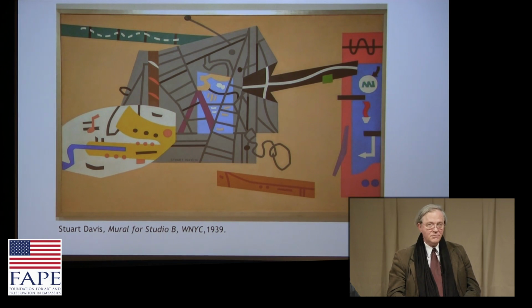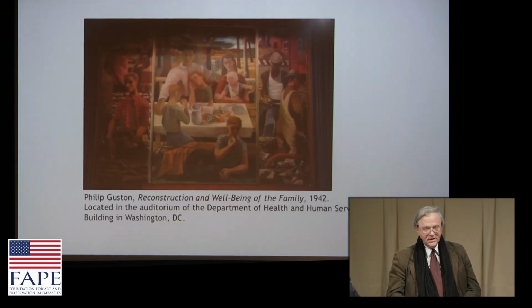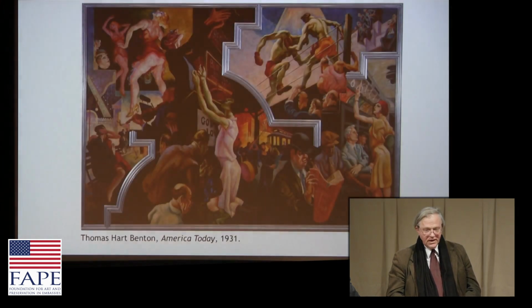And actually, if you take Thomas Hart Benton, who comes next, this is Philip Guston. This is Philip Guston working at a mural in Morelia, in Mexico, for Siqueiros. This is Philip Guston in a post office, I'm not sure, in the Department of Health and Human Services in Washington. This is Thomas Hart Benton, and this is also very early. So the aesthetic divisions here are not according to party politics, not according to any other thing. Benton was the so-called reactionary regional painter, but he was having a lot of fun.